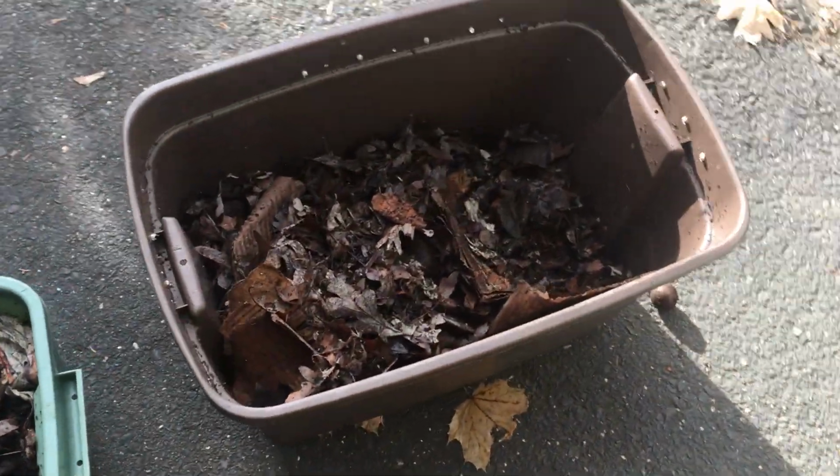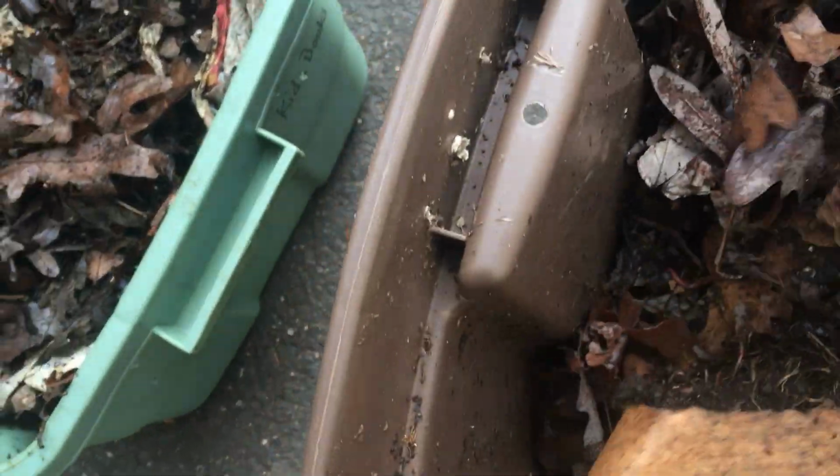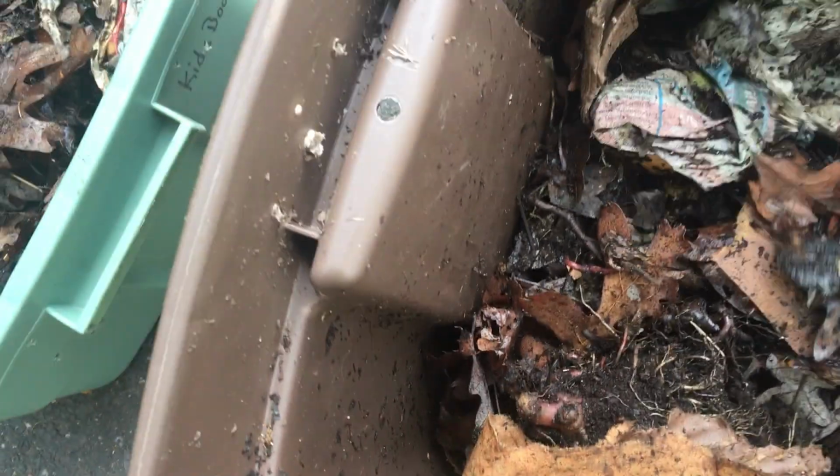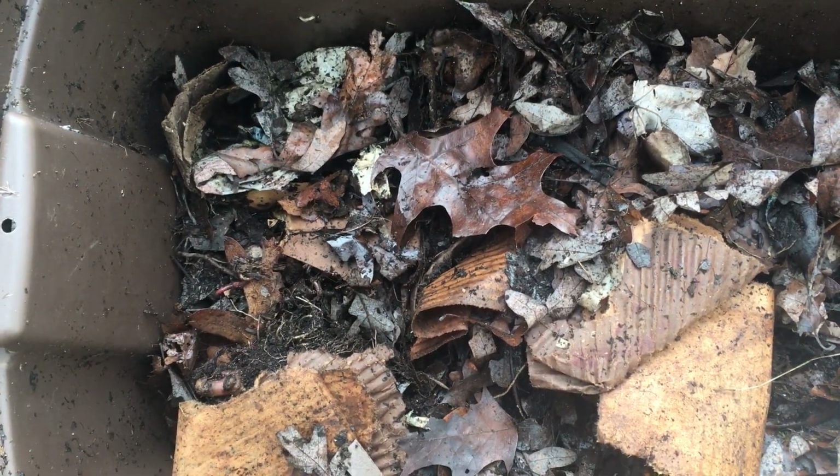Like I said, I'm going to take the food. That green bin's pretty full. I think I'm going to add some food on this side to these worms. This bin seems to be doing pretty well, and I'll end the video there.